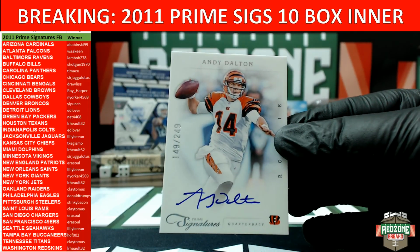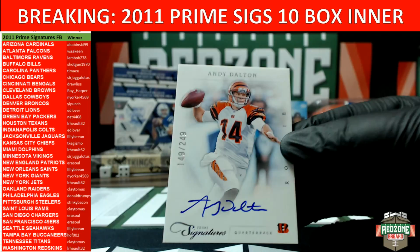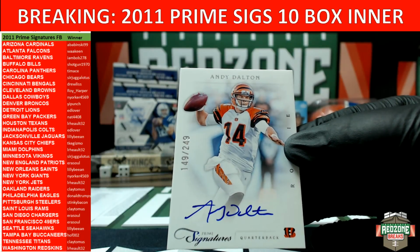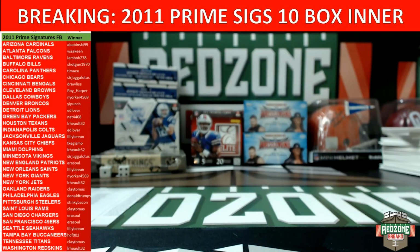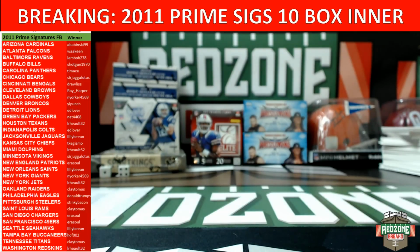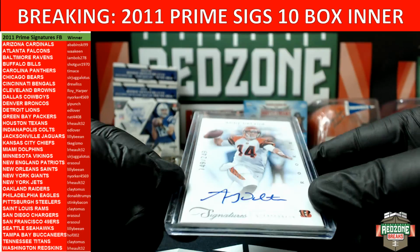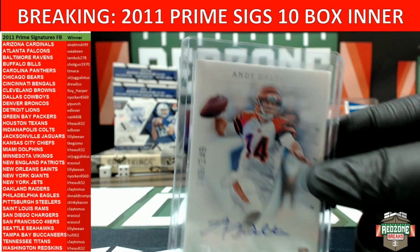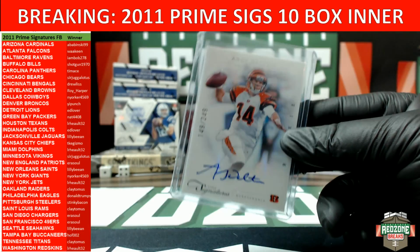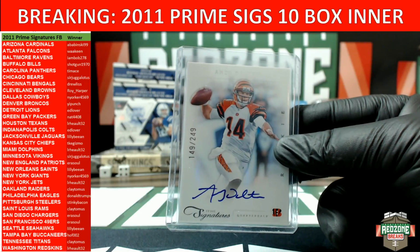There you go, Drew. On card auto rookie Andy Dalton, 149 out of 249. Nice. This is on card too, no sticker. Yeah, that's funny. We got J.J. Watt and Andy Dalton rookies in the same one.